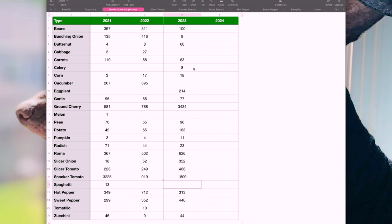Spaghetti squash. Didn't grow any last year or this year because spaghetti squash is just one of those ones that I have to be in the right mood for. Maybe I'll grow it again this year. I think it'll all come down to what they expect us to grow in the test plot this year. And depending on what that is, I'll probably choose other things that are slightly related to that so I can do a comparison.